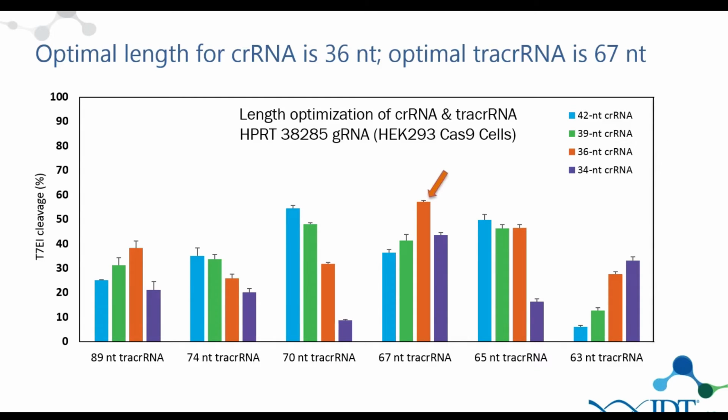So we did a combination of several hundreds of candidates, and here is an illustration of what we did in terms of length optimization of both the CRISPR RNA and the tracer RNA. So bottom line, our goal was to make them as short as possible without jeopardizing the activity. We gradually decreased the length of the tracer RNA, right, as you can see here. So we went from the natural 89 nucleotide tracer sequence down to 74, 70, 67, 65, 63. And we combined that with decreasing CRISPR RNA sequences, changing from 42, the naturally occurring system, down to 34.